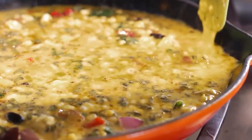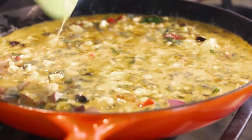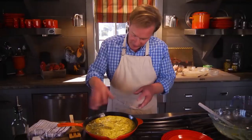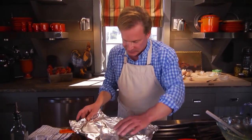Once it's cooked a while, you just want to take the spatula and go along the edge of the pan, and you want that egg mixture to sort of interface with the vegetables. Now, with everything evenly distributed here, I'm just going to let this cook for about 15 minutes. I'm going to cover it.